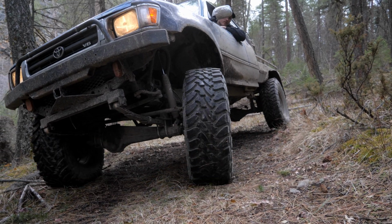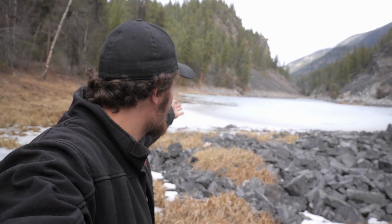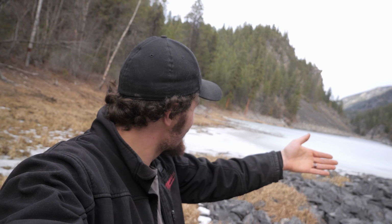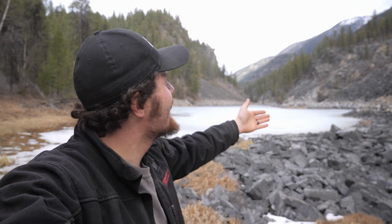One of the best parts about picking a quad trail and just running it down, seeing what exactly you can find, is you find areas like this that I have never been to before, and a ton of other people definitely have not been in here before, judging by the road that we went down. And just look how beautiful this mountain valley is.